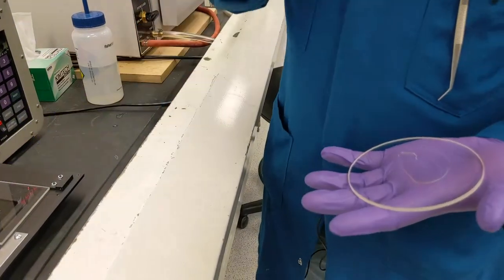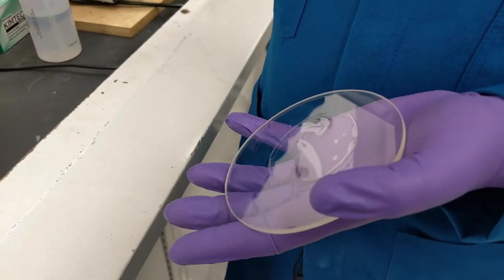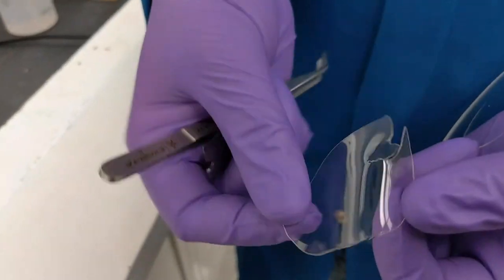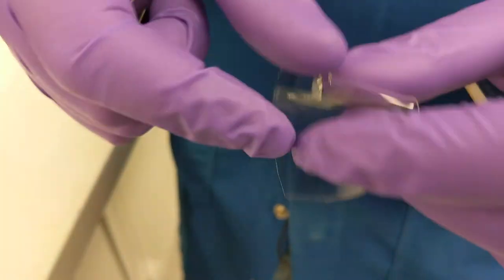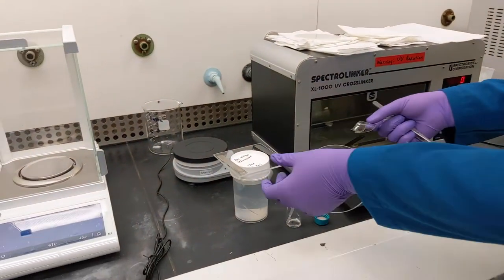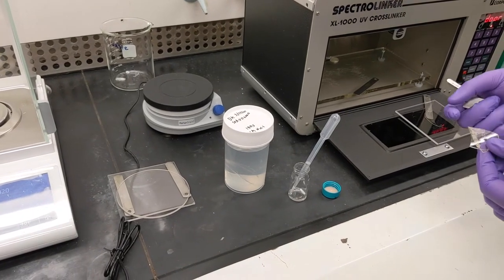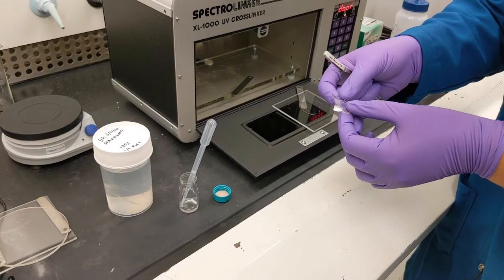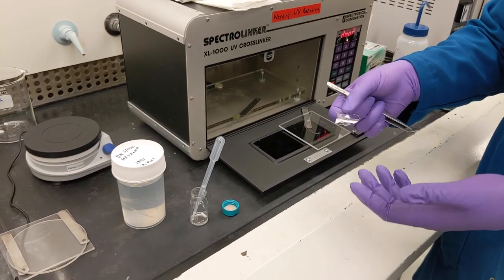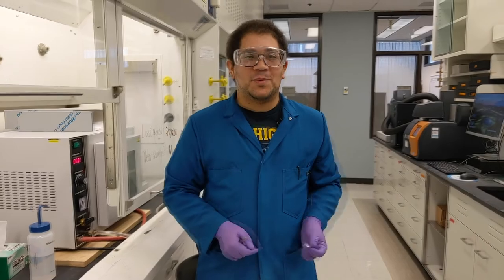And as you can see here, we obtain our polymer membrane. It's really flexible, ductile, and it can break also. And we place it in a salt solution. That salt solution allows us to clean the membrane of any unreacted pre-polymer mixture. And after that, we can use it. We could cut it in different ways and use it in the different experiments that we do to characterize the membrane. Thank you so much for visiting our lab and looking at the demo for making membranes.